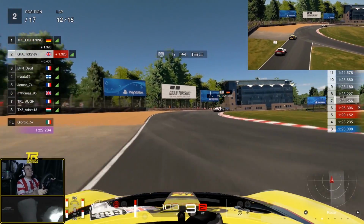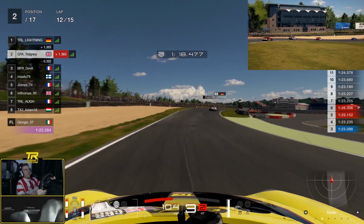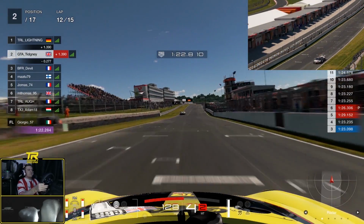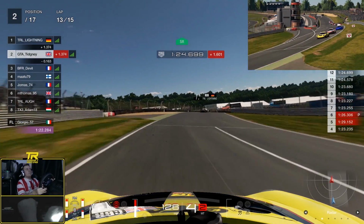So I'm thinking, okay, just put your head down now. You've got no dirty air. And the minute I passed them, actually, if you watch the stream, I literally said, oh, now the car's turning, I can race again properly. But of course, we've ruined our fronts a little bit, being behind here out for a couple of laps. So you can see Devil is now catching up to us.